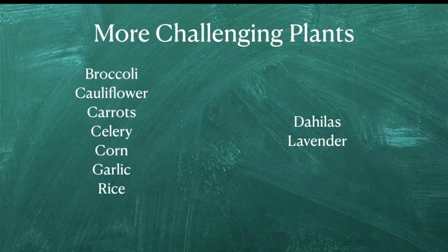Some more challenging plants can be broccoli and cauliflower. They get pretty big and sometimes a little tricky to figure out when to clip them. They'll get, what is it called?